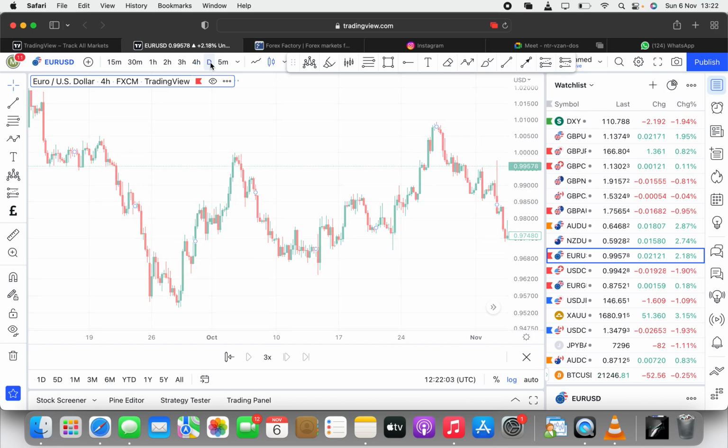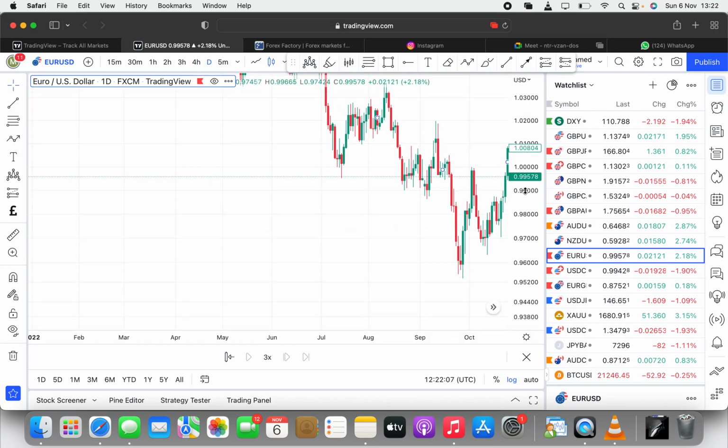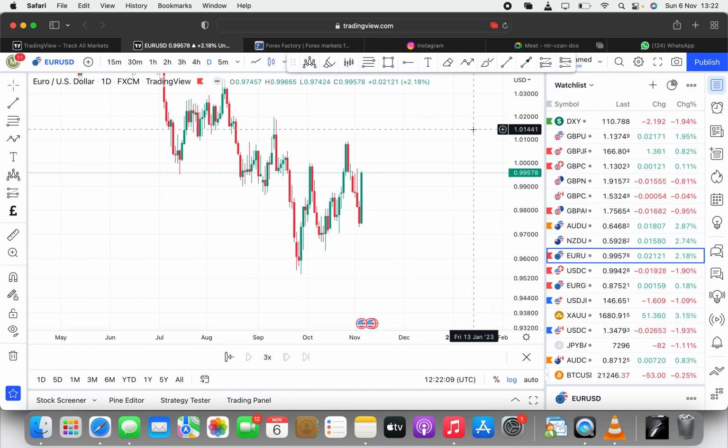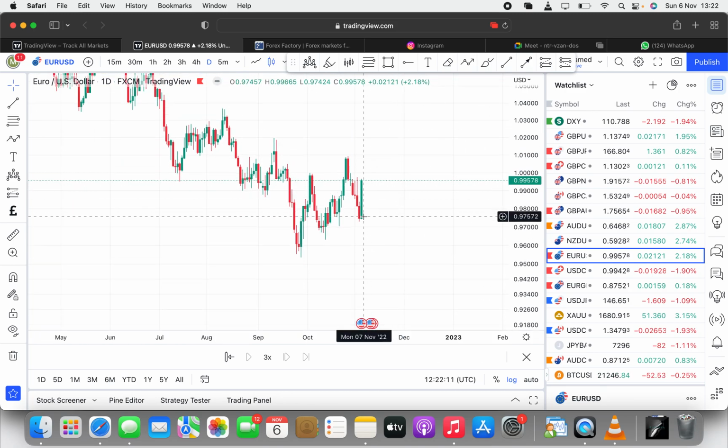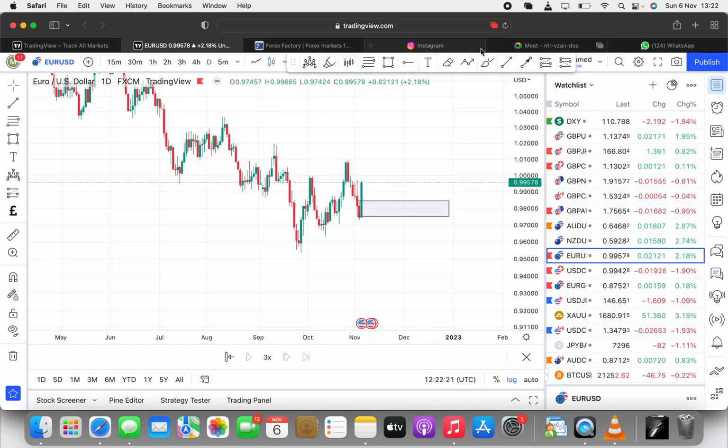Let's take 1 day and see. But this is the 4 hour time frame for EURUSD. So you see the NFP, this thick candle. I like when fundamentals come to the market, heavy news. They always leave behind some zones that price must come and tap no matter what. So you see that rising wedge again here.